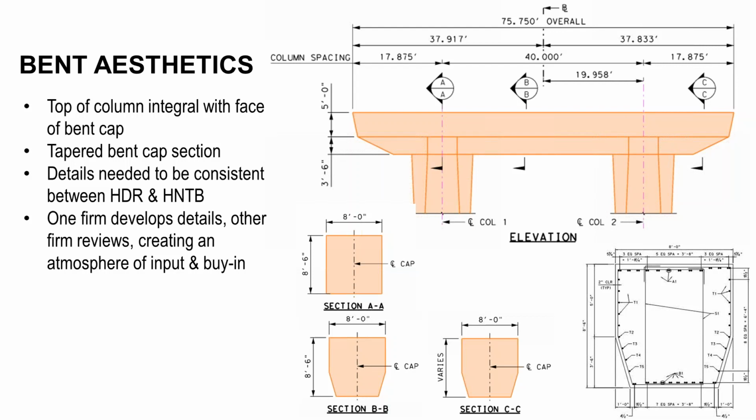HDR did have some unique geometry, including some skewed bents, single column bents, and some straddle caps with columns at the end of the cap. So we have some one-offs that are more unique than the standard 2-column bent because of where the footings had to land. What you don't see on this view is that we did add some end pedestals at the end of each cap, to attach light poles, overhead sign bridges, and also to generally hide the ends of the beams up there.